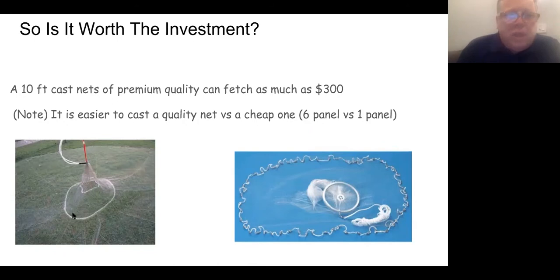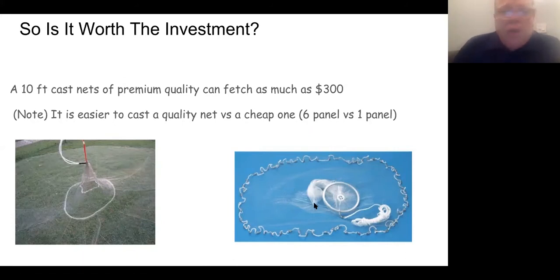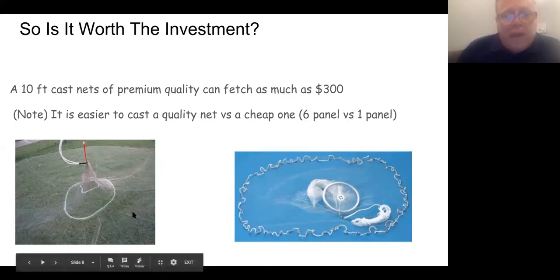As you can see in this picture here in the bottom left, this net is made up of triangular shaped patterns of netting. And what happens is that it creates this pyramid look. Whereas a one-piece net, a one panel, on the top is all bunched up. So it's easier to throw the better, more quality net that has multiple panels.